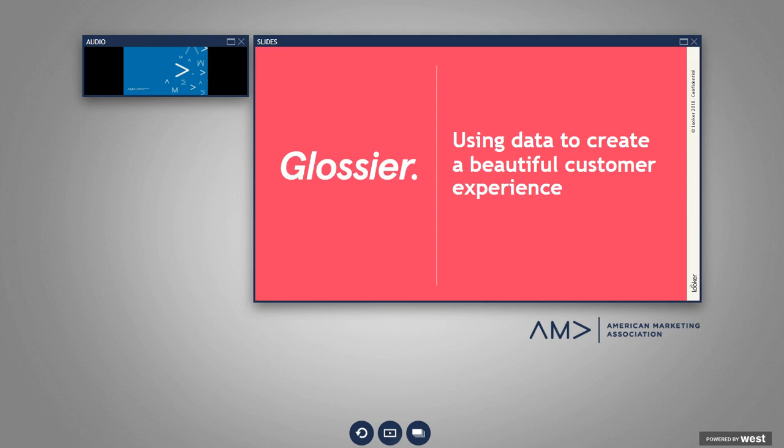Another company that's done amazing things is Glossier. For those not familiar with Glossier, they are a beauty brand that is sold primarily online. It started off as a blog and then started selling beauty products online about 5 or 6 years ago.